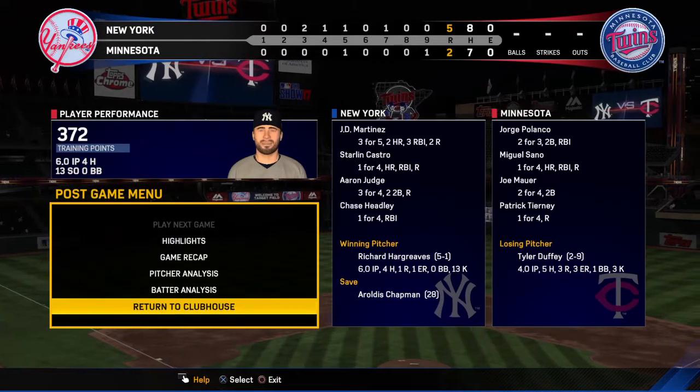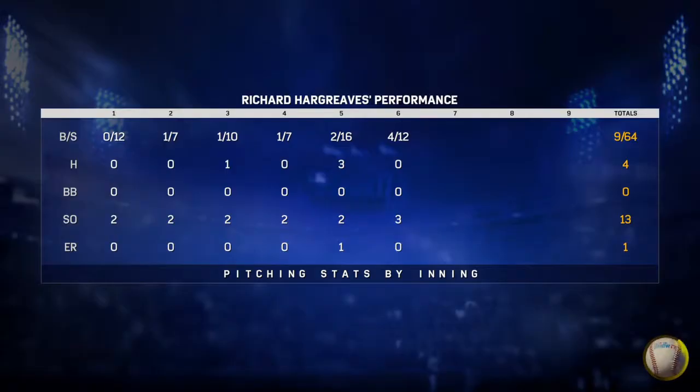The only thing that especially messed me up on the road is that the camera angle completely changed in that stadium.